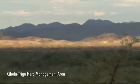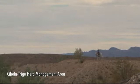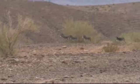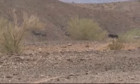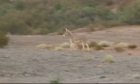This is the Cibola Trigo herd management area down here. We're just south of Blythe, California. We're down here to lower the number of burros in the population so that we are closer to our appropriate management level.